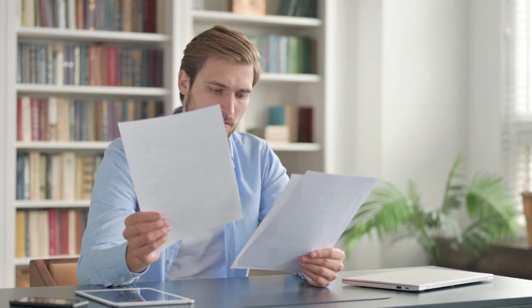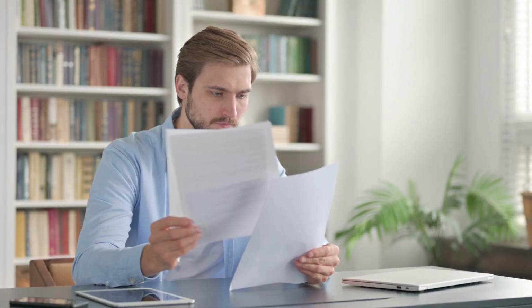Right before closing, about 3 days, you're going to receive a closing disclosure from your lender. Be sure to review that. Make sure the numbers are what they're supposed to be. Make sure the sales price is correct. Your loan amount is correct. Your down payment is correct. That the interest rate that you were quoted is still what you were quoted.